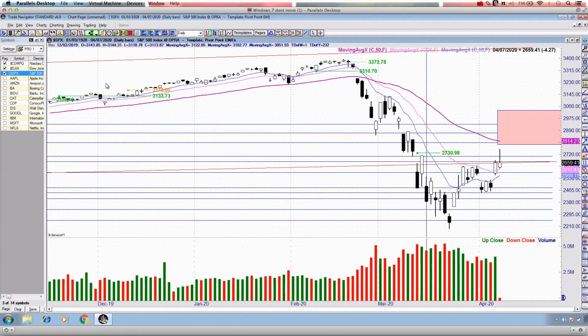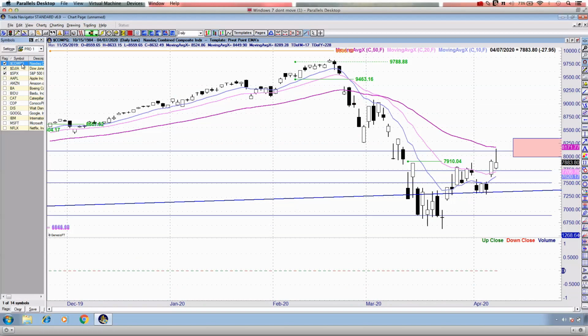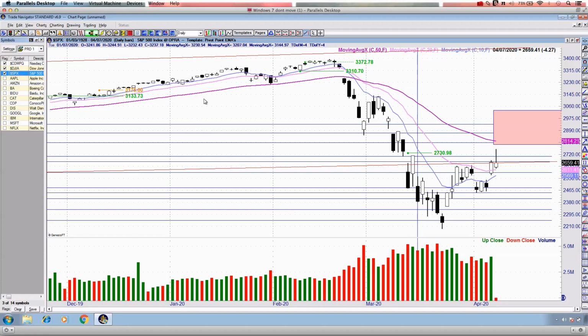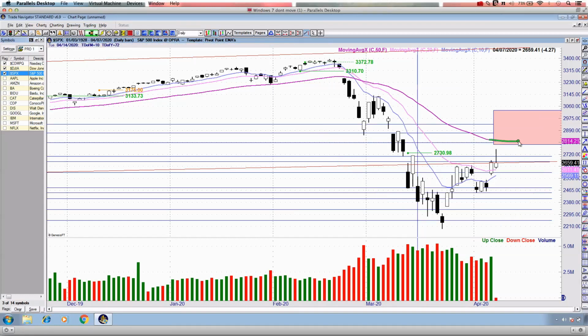You can say as well, or suggest, that we are starting to, or are very close to, actually intersecting the declining 50 exponential moving average on some of these markets. You can see it here on the NASDAQ, you can see it on the Dow Jones, you can see it on the S&P 500. And technically they should act as resistance. However, bringing the larger moving pieces of the analysis picture together, this doesn't explain everything. So I just wanted to point that out to you as well.